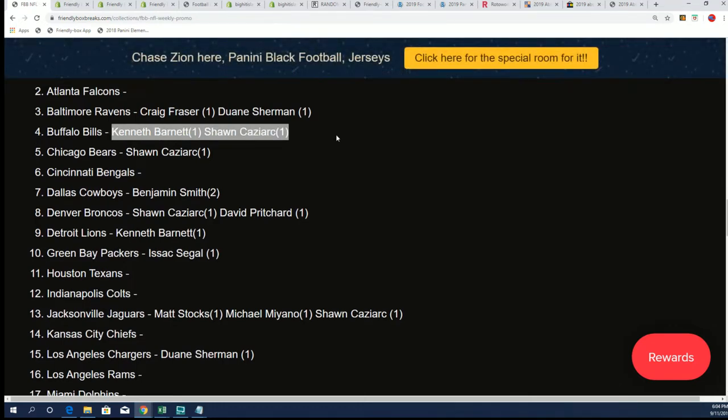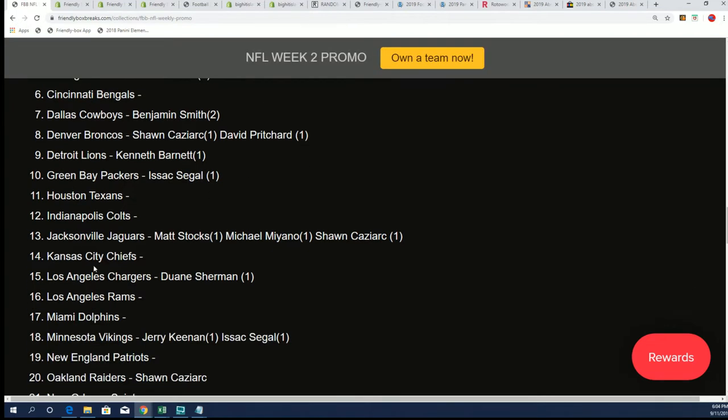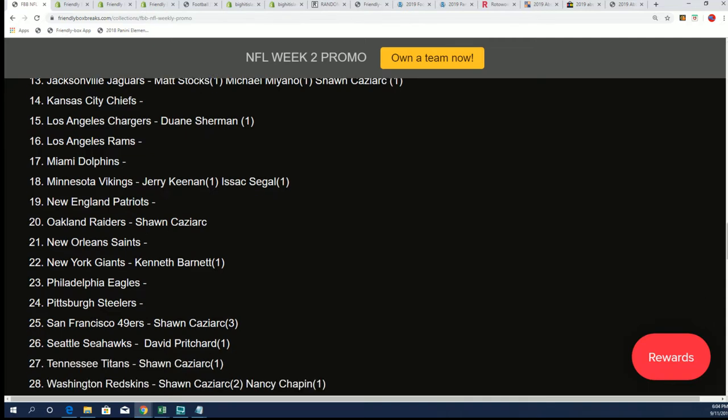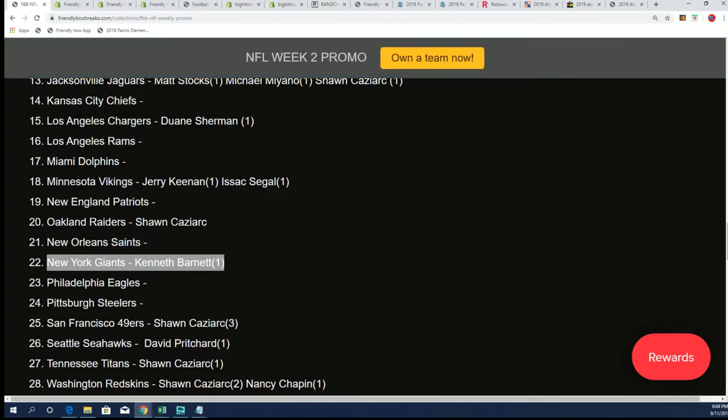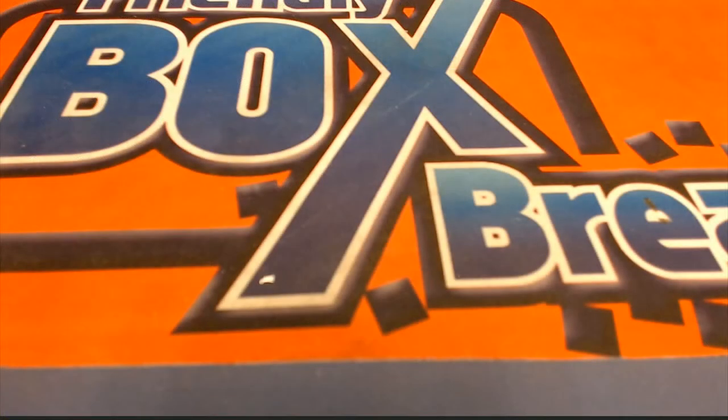The Giants owner had 3 autographs. 3 Giants autographs came out. So somebody's going to have a good hold on those Giants. So I'm going to input those right now. There were 8 hits in the break, but there were 5 autographs. So anyway, that was a lot of fun.